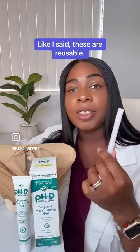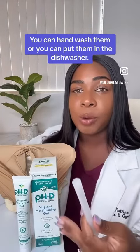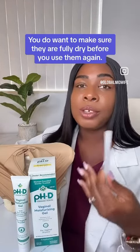Like I said, these are reusable. You can hand wash them or you can put them in a dishwasher. You do want to make sure they are fully dry before you use them again.